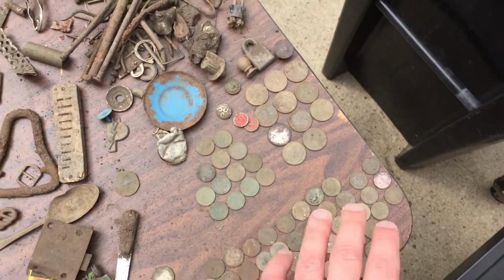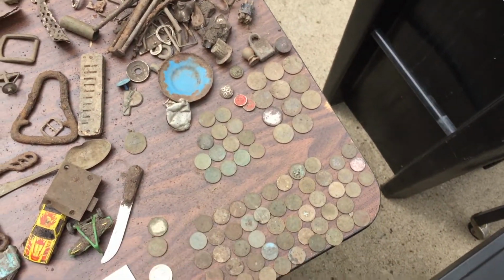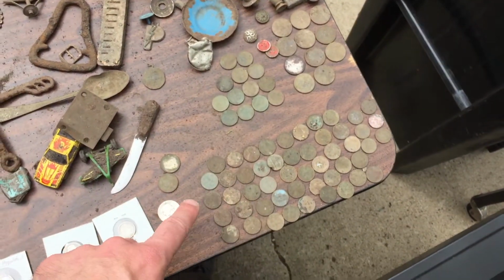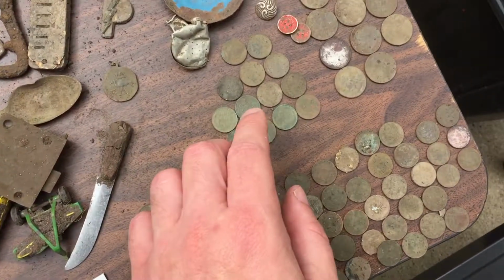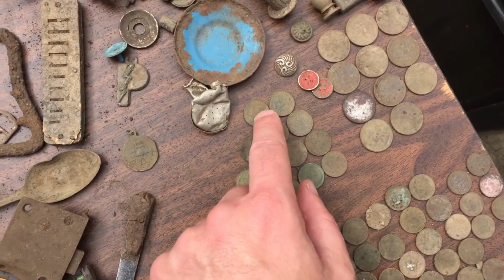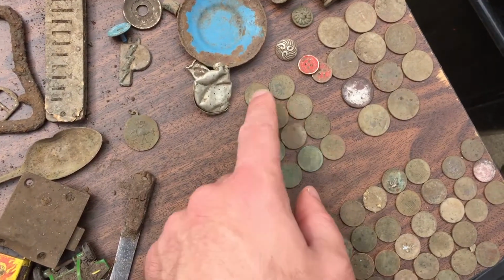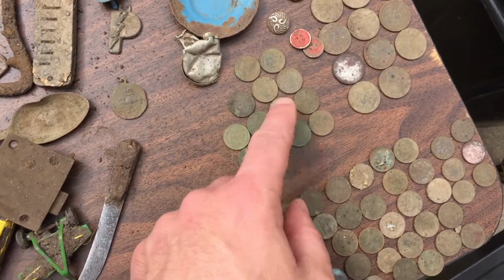Then we've got all the miscellaneous change and everything. Nothing too exciting here. This is the better stuff here. The rest of this is more modern coins. We've gotten here a few Indian head pennies that are like 1890 something or 1880 something, around in there. And then a bunch of Wheaties.